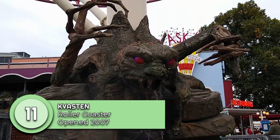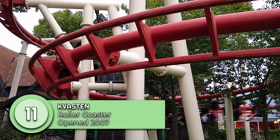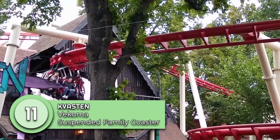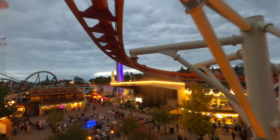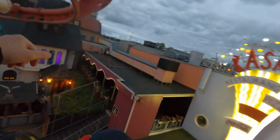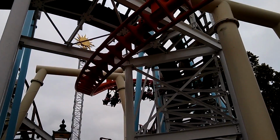At number 11, we have Kvasten, which is the park's Vekoma suspended family coaster from 2007. This is a surprisingly good little family coaster. It doesn't do a whole lot, it has some helixes, and it basically just swoops over the pathways, and that's honestly one of the biggest strengths of this ride. It's swooping over the pathways and giving a really cool flying sensation, and it's overall a very enjoyable family coaster.